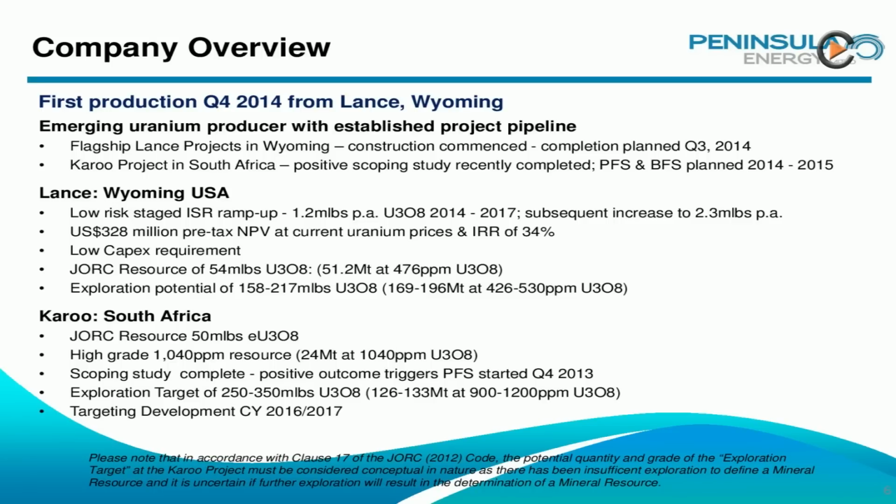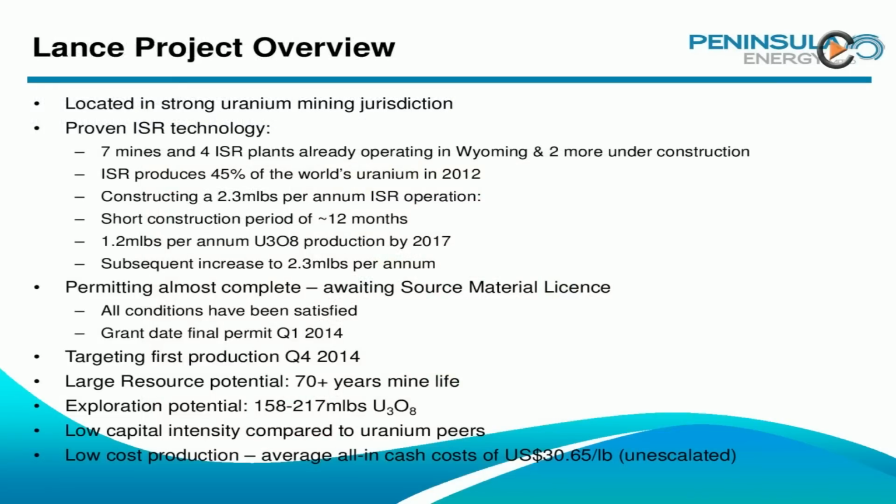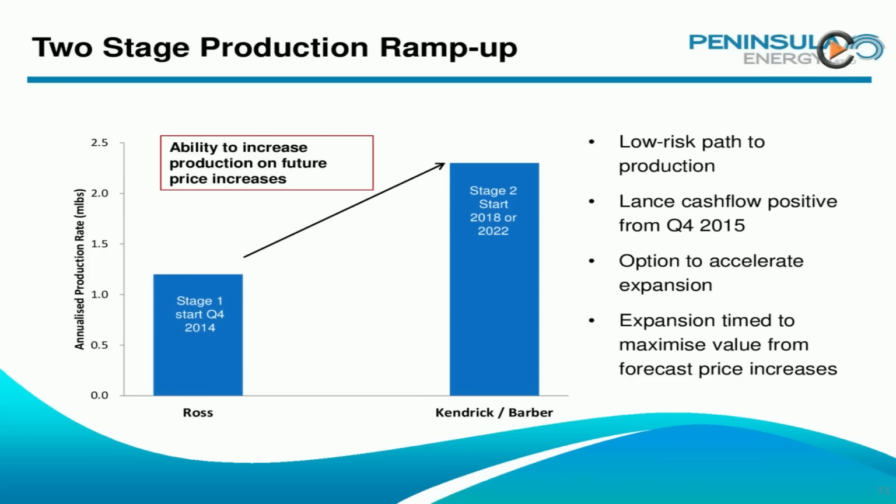That's quite early. It is early, but it's been a long process. We've been here since early 2007. We've got a very large deposit, about 70 kilometres to the northeast of Gillette, in the Powder River Basin. Planned production is last quarter 2014. We're going to build to about 1.5 million pounds a year, and then go on to about 2.3 million pounds a year. All-in costs are about $35.